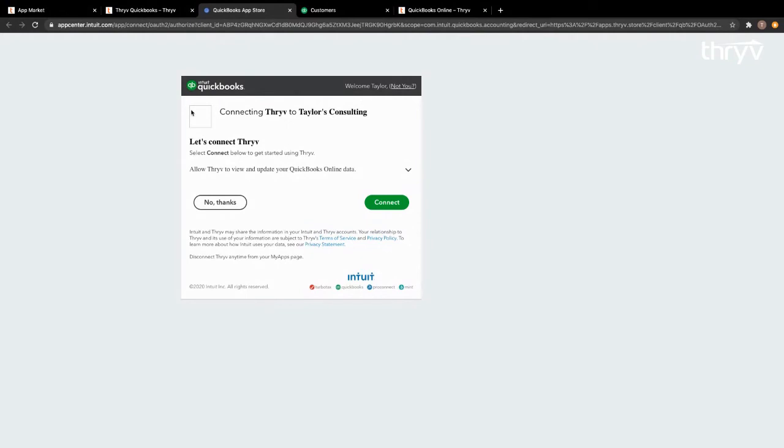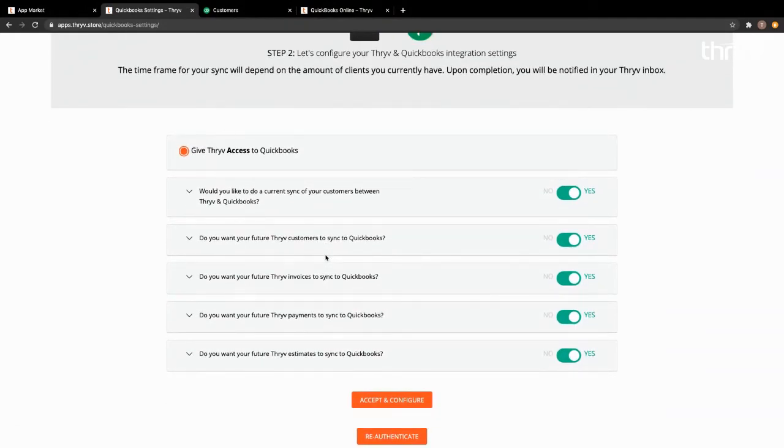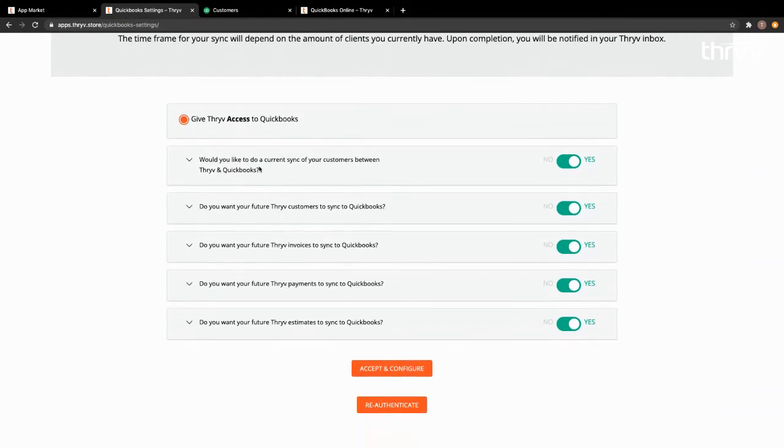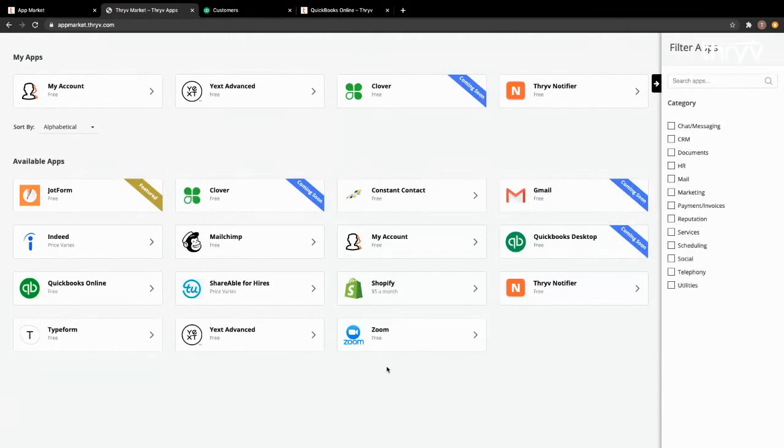So right here, it's just requesting my permission to access my QuickBooks account. From here, all I have to do is click Connect to QuickBooks. And then it asks me permission, so I'm just going to click Connect. And then from here, I have the option to configure what I want to sync over. Do I want it to do a current sync of my customers between Thryv and QuickBooks? Do I want to sync over all of my future Thryv customers to QuickBooks? Same with invoices, payments, and estimates. It's going to give me all of those options. So I'm going to go ahead and just sync over everything. So it's as easy as that.